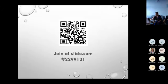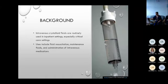So the background of this paper, as you can probably ascertain from the title, is looking at the intravenous crystalloids that we use in critical care. As I'm sure we all know, intravenous crystalloids are very frequently used for fluid resuscitation, maintenance fluids, administration of intravenous medicines. So it's something that we use every day.